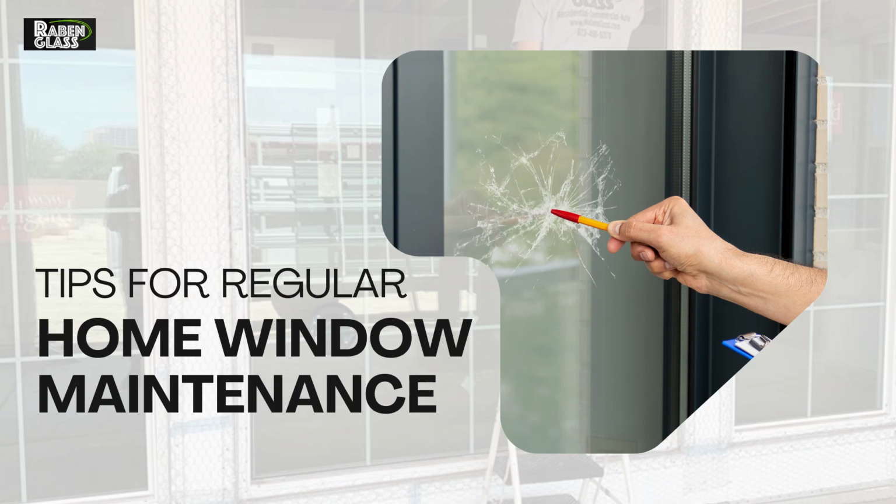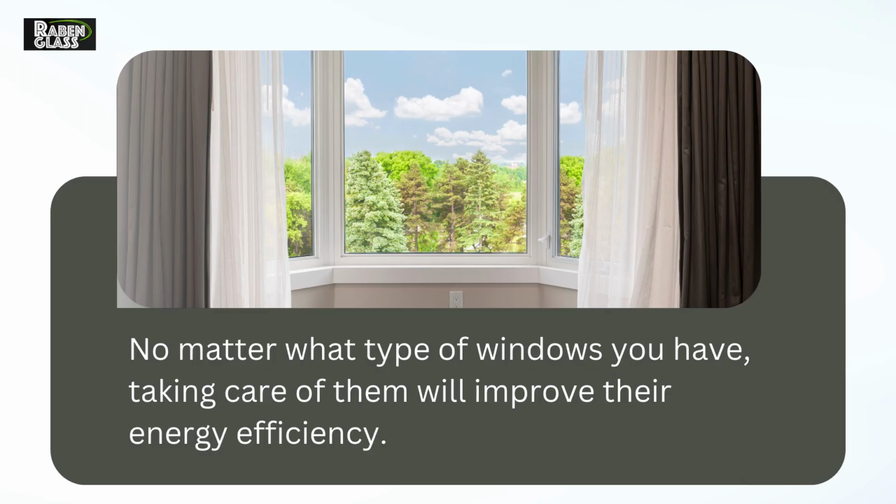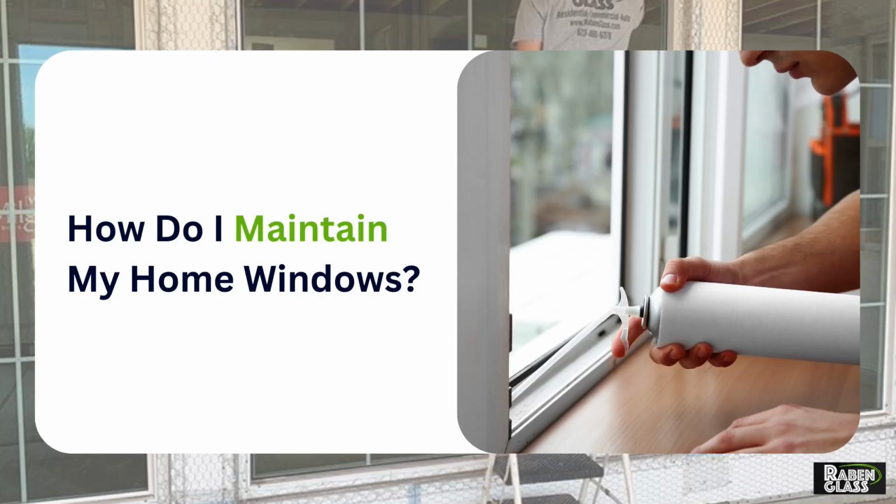Tips for regular home window maintenance. No matter what type of windows you have, taking care of them will improve their energy efficiency. How do I maintain my home windows?